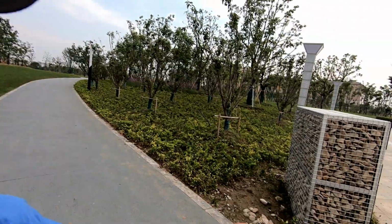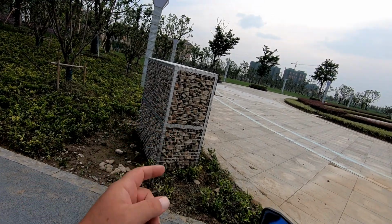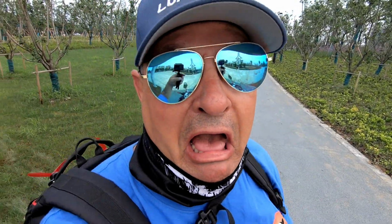You ever heard the old saying, dumber than a box of rocks? There's the box of rocks they were talking about right there. Big old box of rocks. Only in China.